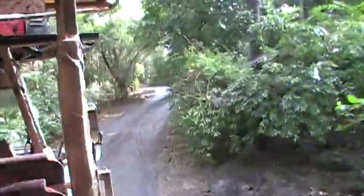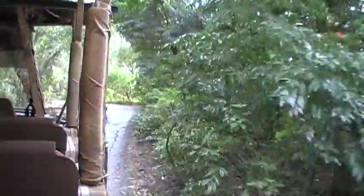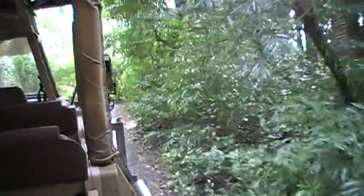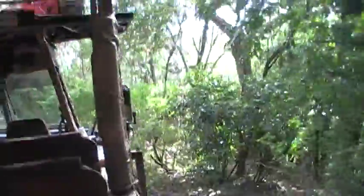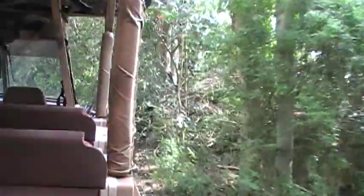Simba 1, come in! Wilson, this is Simba 1, over. I just wanted to let you know that my ground control has seen a lot of elephant activity near the red flagpit. You definitely want to check out that area.